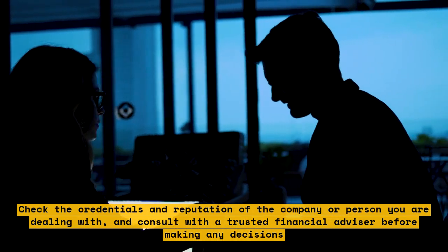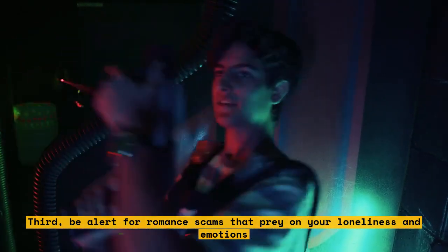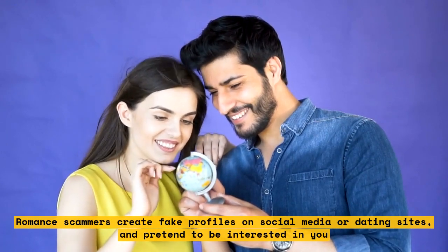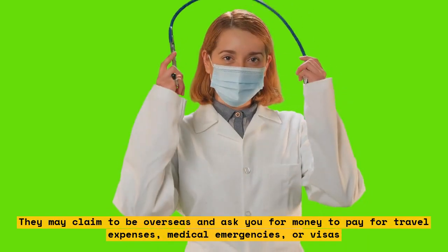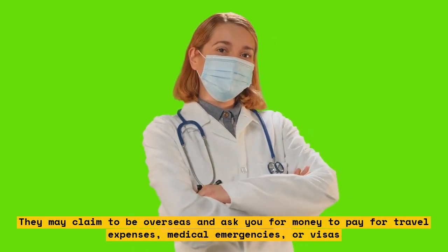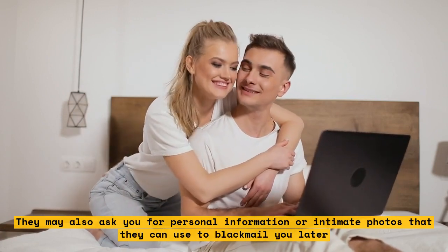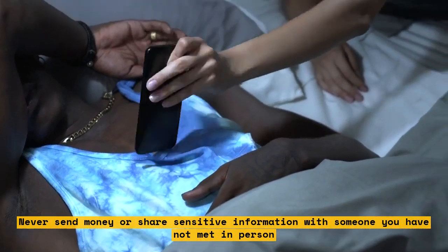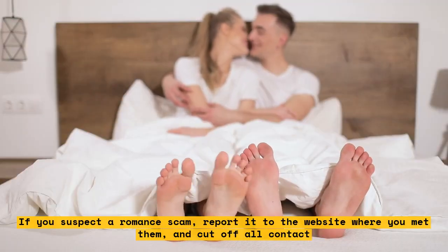Third, be alert for romance scams that prey on your loneliness and emotions. Romance scammers create fake profiles on social media or dating sites, and pretend to be interested in you. They may claim to be overseas and ask you for money to pay for travel expenses, medical emergencies, or visas. They may also ask you for personal information or intimate photos that they can use to blackmail you later. Never send money or share sensitive information with someone you have not met in person. If you suspect a romance scam, report it to the website where you met them, and cut off all contact.